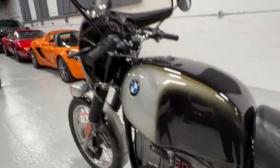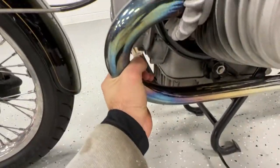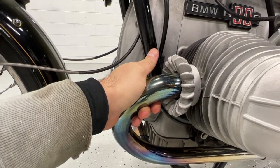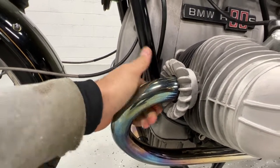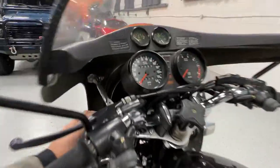Go ahead and get it fired up. Got our fuel on. Set our choke. I'll show you guys. Ice cold. I'm gonna hold my hand here for a little bit. There you go. Ice cold. No problem. Brand new battery as well. June '22 date code. Just bought it today. So let's get our power on.